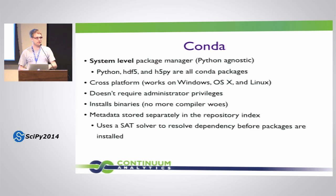So the way Conda solves this problem is by elevating itself above Python, because it's basically Python agnostic. The only things in Conda that mention Python are specific to the fact that Conda itself is written in Python. The package format is completely Python agnostic. And so Python, h5py, and HDF5 are all equal-level packages in Conda.